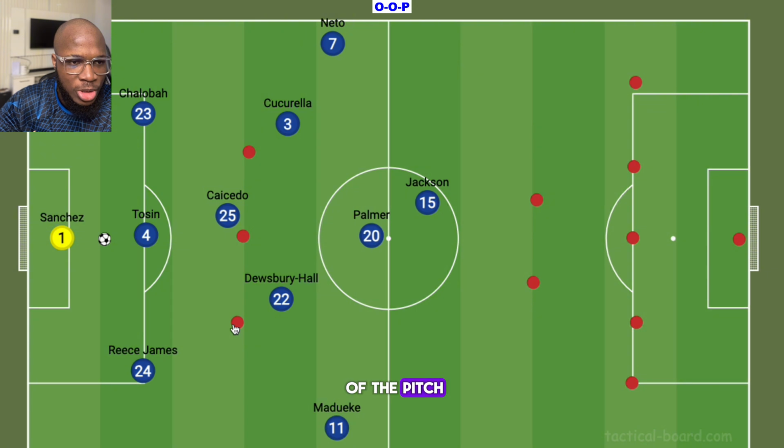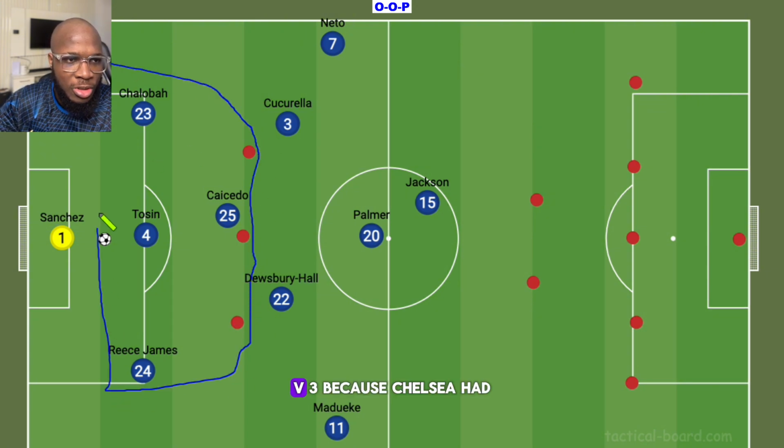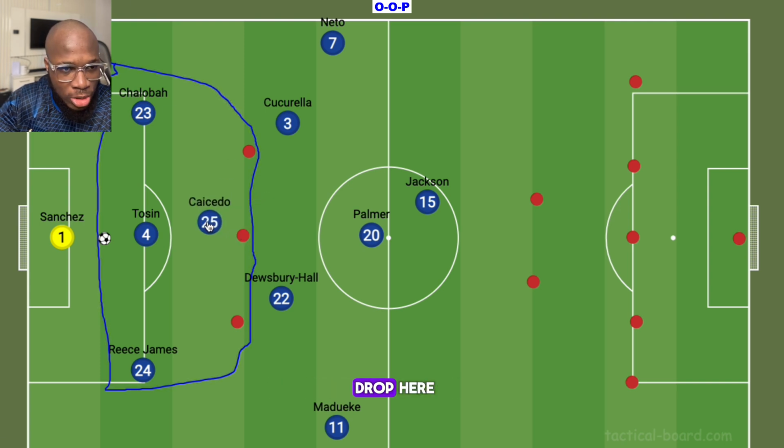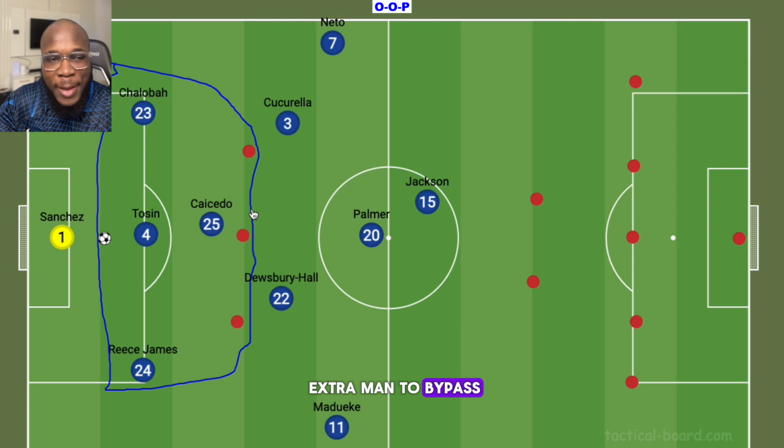They were pressing high up the pitch. It meant that it was a 4v3, because Chelsea had three centre backs and Caicedo as the defensive midfielder. So it was a 3 versus 4. We had the extra man. Sometimes Caicedo would drop here. So we had the extra man to bypass whatever press that Wolves wanted to press. That was something that was very good with this 3-1-6.